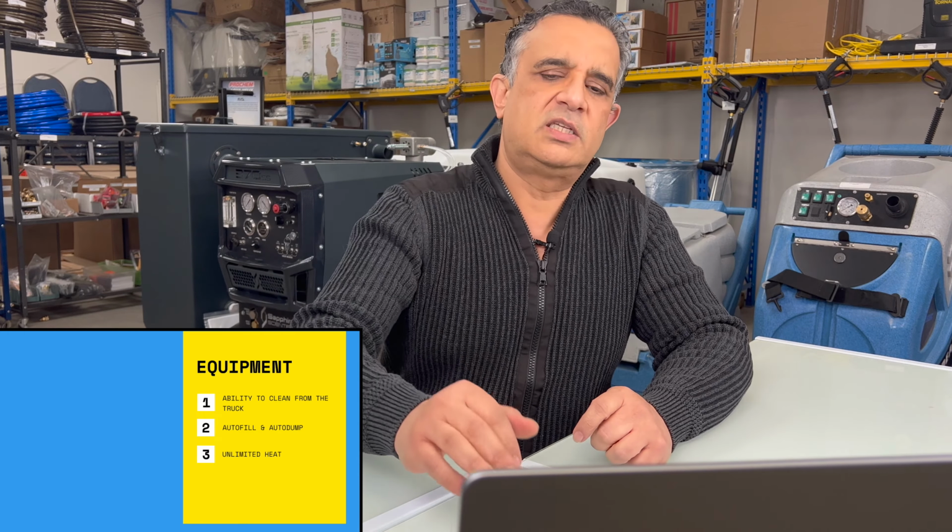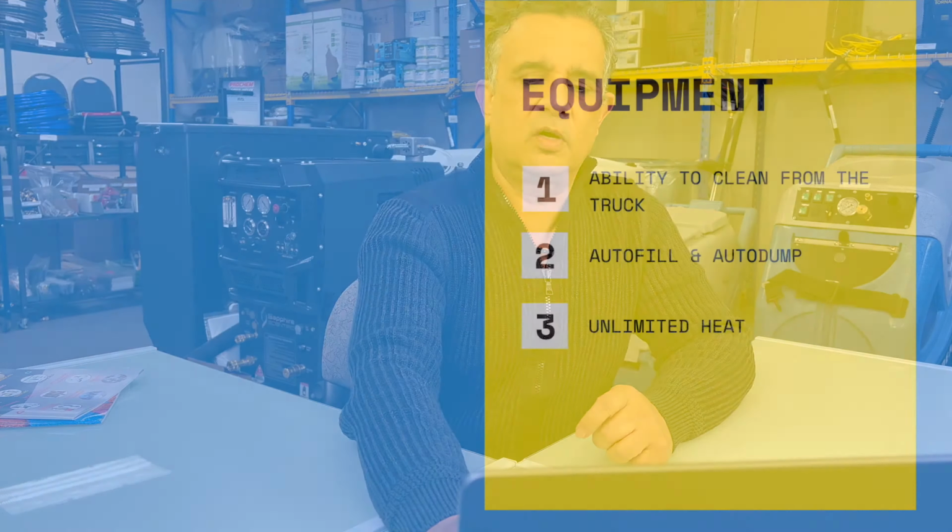You're using high PSI, mostly about 800 or higher, and then you're just going through such high volume of water that 20 amps is not going to be enough to heat that up. So you want to make sure you address that too. Once you got these 3 things addressed, you're good for equipment.